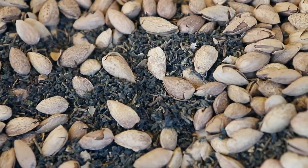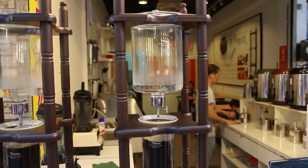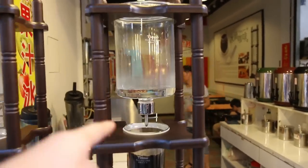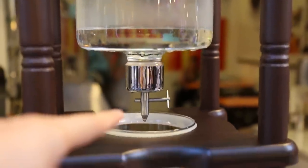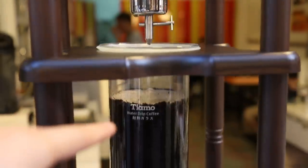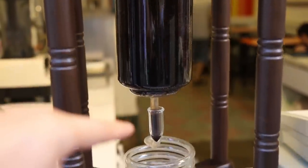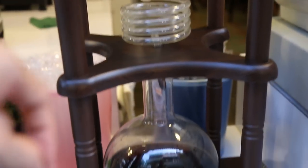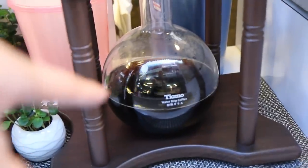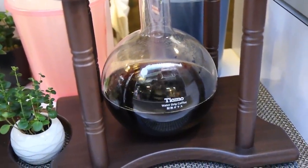I saw these test tubes and I could not resist ordering a coffee. So the water is up here at the top, and it is dripping down one drip at a time into the coffee grinds below. And then it drips down, goes around in circles, and then drips down into that pot below, which is the black coffee. So I just ordered a black drip coffee iced.